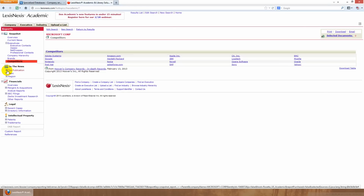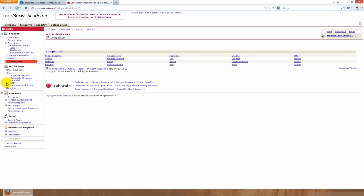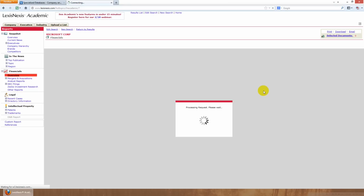The news about the company is broken down into major newspapers, legal publications, etc. You may also narrow it by topic if you only want to look at marketing and product information, legal news, corporate structure news, etc., or by region. So if you want to see what's being said about the company that you're researching in, say, Asia or the Middle East. Under financial data, you'll get a brief overview.